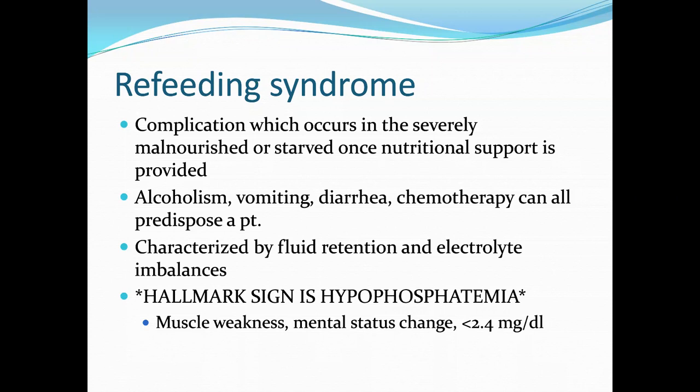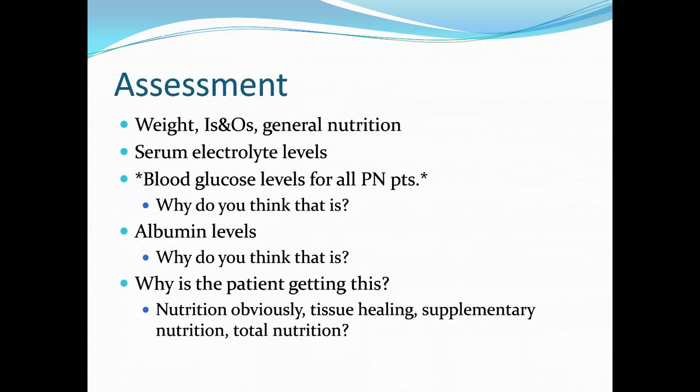All we have to do is just decrease the rate. You start them off giving them a little bit, and then you work your way up to the point we want. That's why the cycling up and cycling down is so important in some situations, not all, but in some. So again, some things to think about when we're doing our assessment.